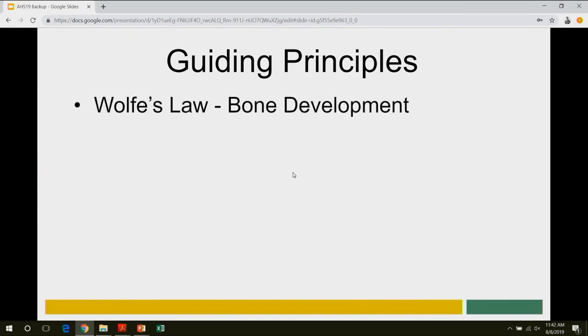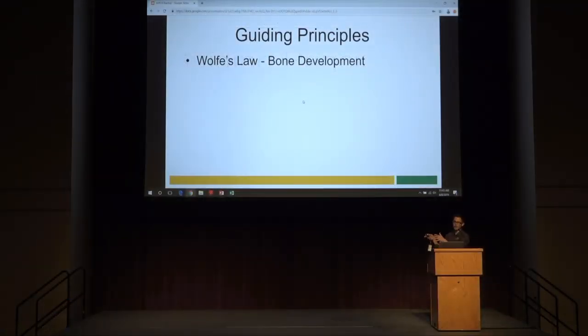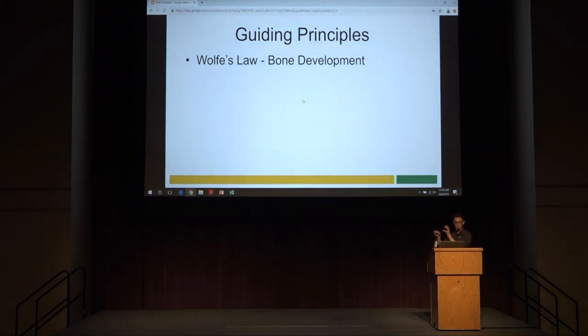Now I want to show you just some of the guiding concepts and principles that allow us to make some of these statements and ideas. Wolf's Law is a sometimes contentious physiologic law that says bone development happens in response to the mechanical forces that are placed upon it. In our culture, we tell people to lift weights at a later age so that they prevent osteoporosis. But early in infant motor pattern development, it's important because the baby provides the mechanical input that the bone structure responds to.